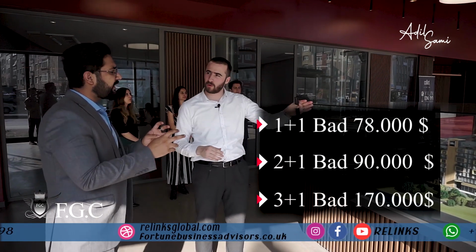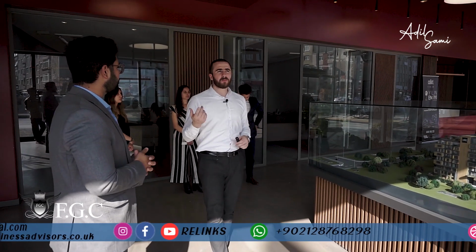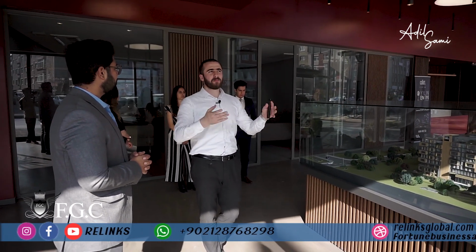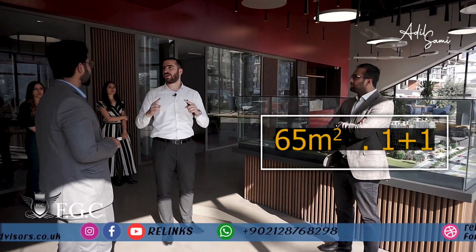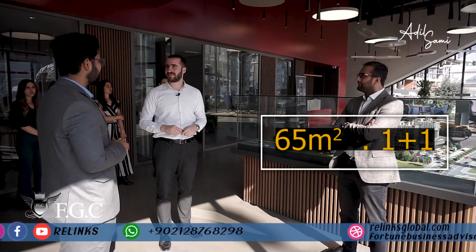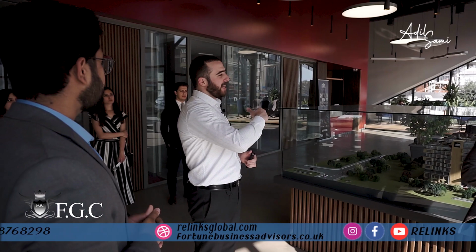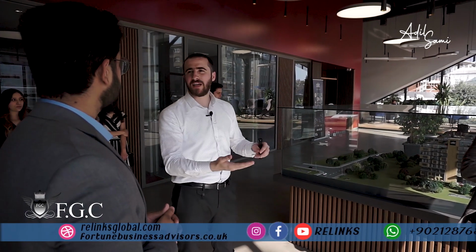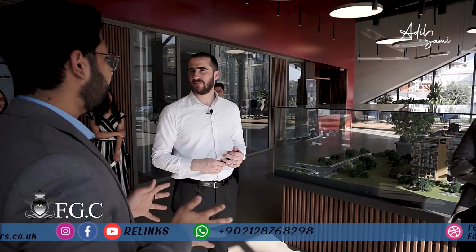Can you please tell us about the square meters of 1+1, 2+1 and 3+1? The square meter price in general is between 7,000 and 8,000 Turkish lira. And how many square meters is the 1+1, the smallest one? 65. It's only one 1+1 in my hand today. And they all are eligible for home offices, right? Yes, some flats are ready to be home offices and some of them are just on the residence side. And what do you think about the delivery plan?